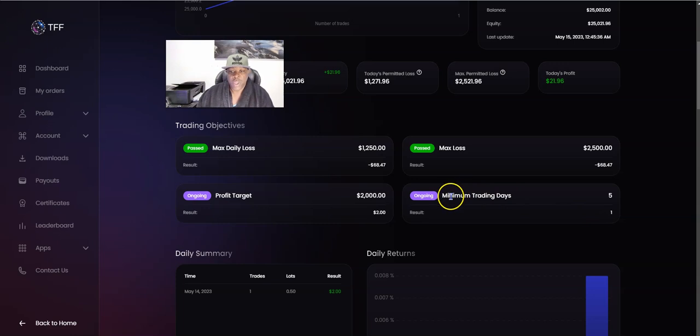So if you do get to that level where you pass it in the first day, the other thing they're not telling you is you've got to still keep trading for a minimum of 5 trading days, right? So I don't know what they mean by that. I'm going to still figure that part out. But in the meantime, I can take a penny a day on a trade just to protect my account once I pass the $2,000 limit, what they require on phase 1.